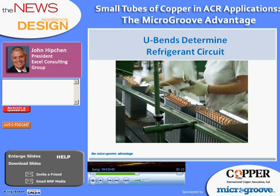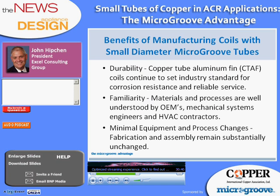The U-shaped fittings are brazed onto the tube ends, and that determines the exact circuit that the refrigerant will travel through the coil. The brazing material is often supplied as a solid ring that slips onto the joint during assembly, and that ensures a consistent amount of material is used in each joint. This is a well-established process, and it's very reproducible and very robust. This method of manufacturing coils continues to set the industry standard for corrosion resistance and reliable service life. Since this process remains largely unchanged for small diameter microgroove tubes, engineers and technicians throughout the industry are familiar with these practices and also the costs associated with it.